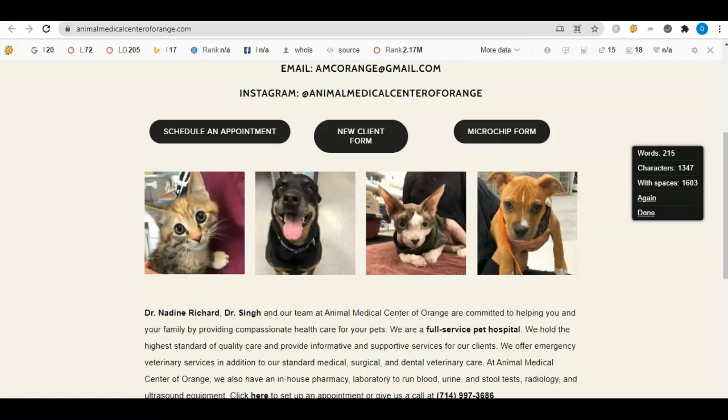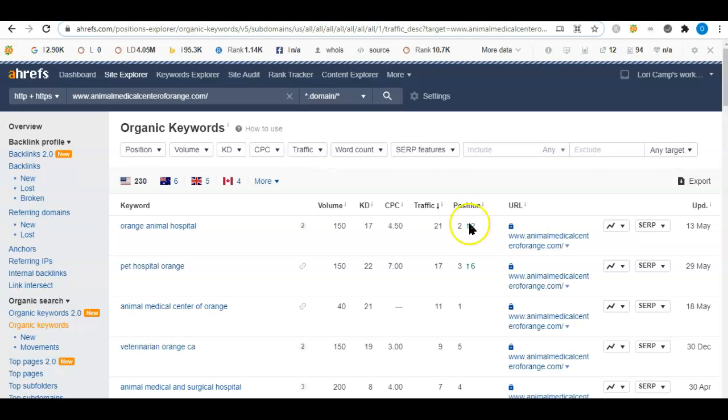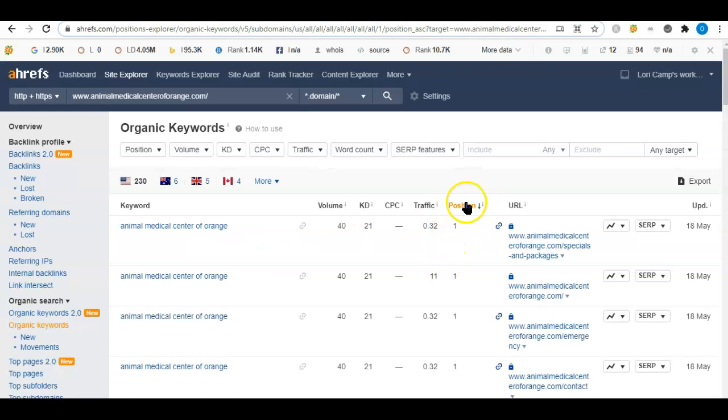Okay, so I'm going to pull up a tool that I really love to use. It's called Ahrefs, and I'm going to use it to see what keywords you're currently ranking for. Right now it looks like you're ranking for 235 keywords, which is a great start. Anywhere it says position, that's how far down in the results you show up.